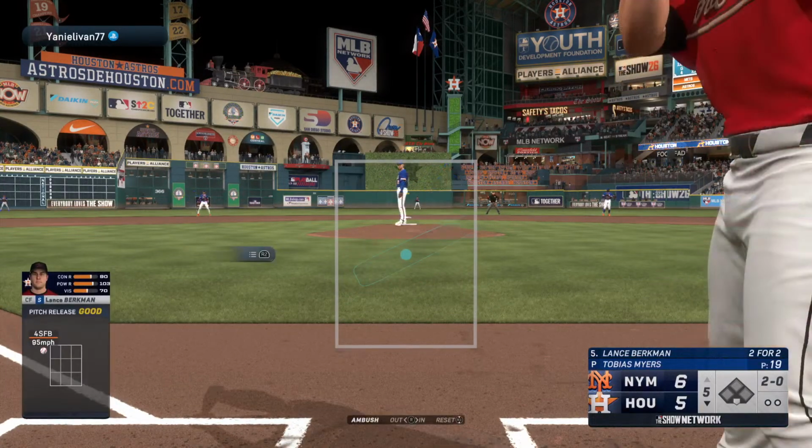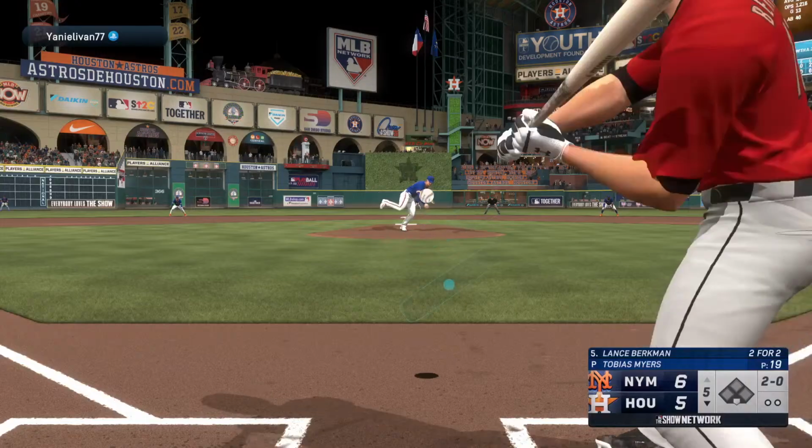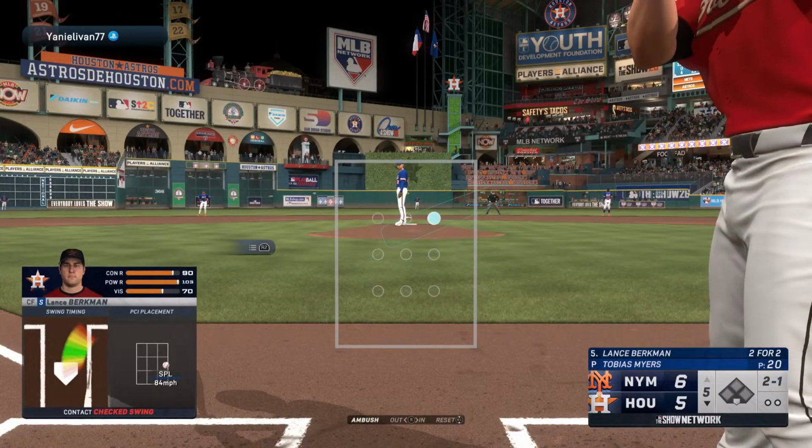Two-count to a guy like this at the plate. You've got to throw a pitcher's pitch. Don't just try to get a strike. He could make you pay. Check swing called strike. And that's strike 1.